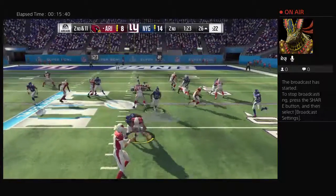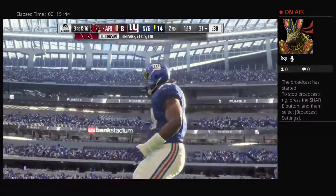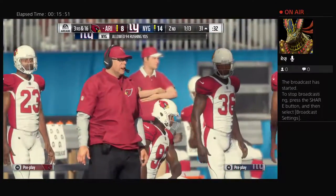And Palmer gives to Johnson. And he will lose yardage here to the 31-yard line. Call that a loss of 5 yards on the play. And they're going to face an uphill battle here on 3rd and long.